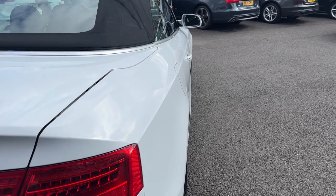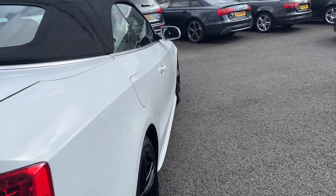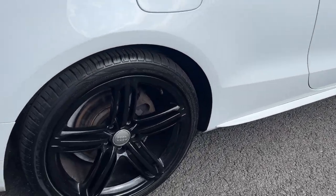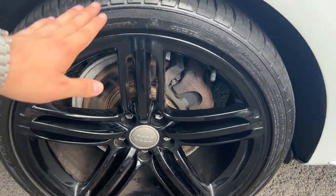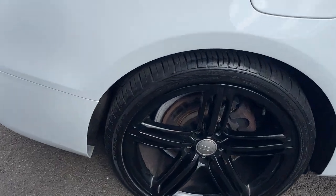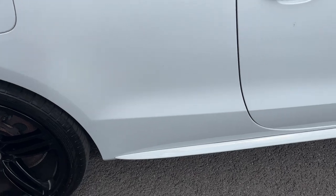Looking down the offside of the car now, from rear to front, offside rear quarter looks in good condition, offside door looks good, and the offside front wing looks good. Offside rear alloy, nice condition alloy, one or two tiny little marks on this one, nothing major, and the offside rear tyre, approximately 5 mil remaining. Moving down the offside of the car now, panels look good.